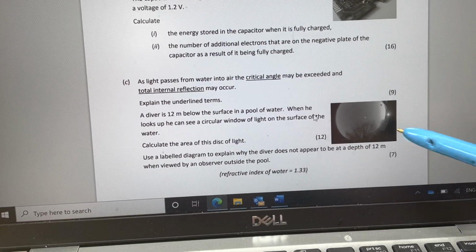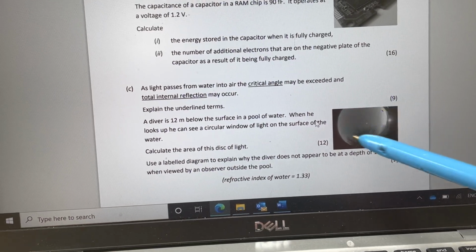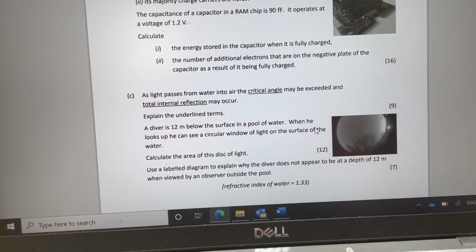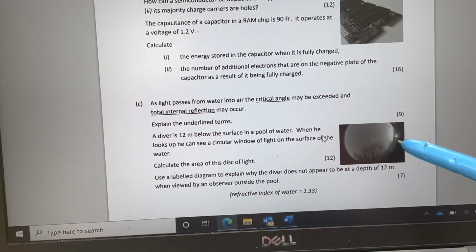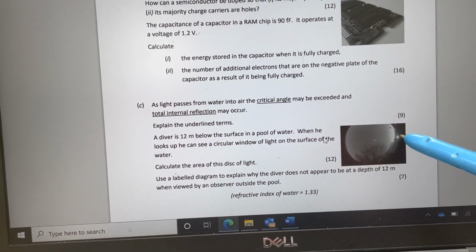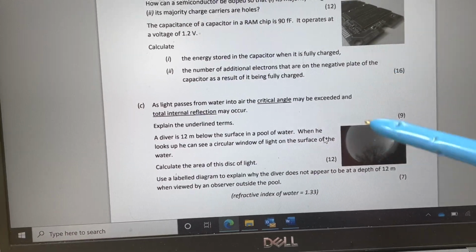It's a diver underneath who sees a circle of light. I mean, that is pretty cool. I didn't know that would happen, but it's due to the critical angle and refraction and total internal reflection underneath the water, which is pretty cool.